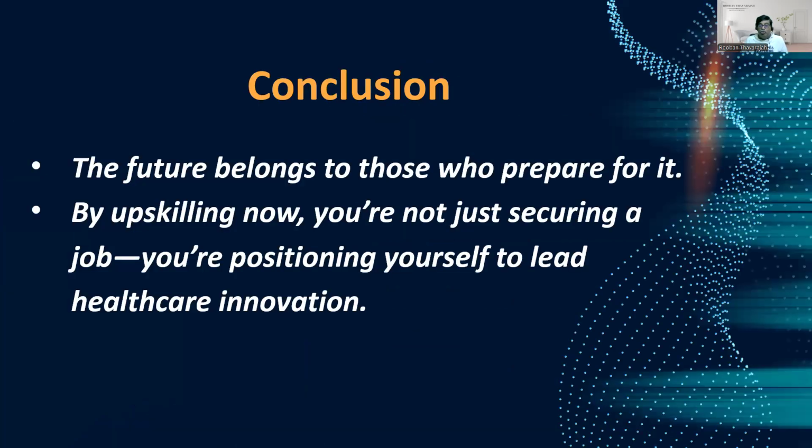Remember, the future belongs to those who prepare for it. By upskilling now, you are not just securing a job, you are positioning yourself to lead or be a part of the healthcare innovation team of tomorrow.